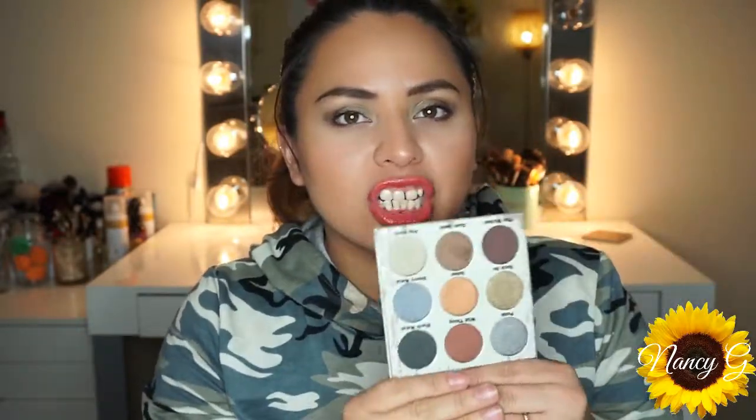And then this palette does retail for $25, which is about an average price. It kind of reminds me of the Kylie Jenner packaging for her shadows, but I really like it. I like the shades. I don't think that this is beginner friendly because most of them are kind of metallic-y, shimmery shadows, and most beginners will think that it's too intense and have a little bit of trouble using these.